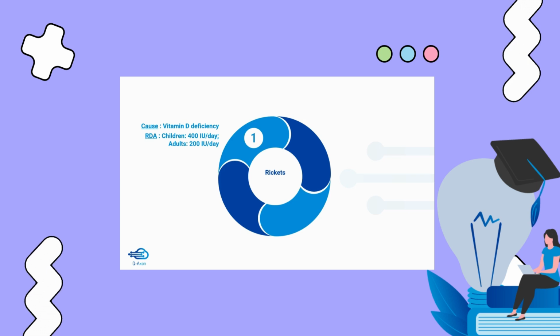The ionic form of the calcium, that is the ionized calcium, and the phosphorus increases, leading to mineralization of the bones. Now, what is the effect of the calcitriol on kidneys? It increases the reabsorption of calcium and phosphorus by renal tubules, thereby reducing the excretion of calcium and the phosphorus. Thus, the role of vitamin D is mainly to maintain the calcium homeostasis and also the phosphorus levels in the body for normal bone mineralization.